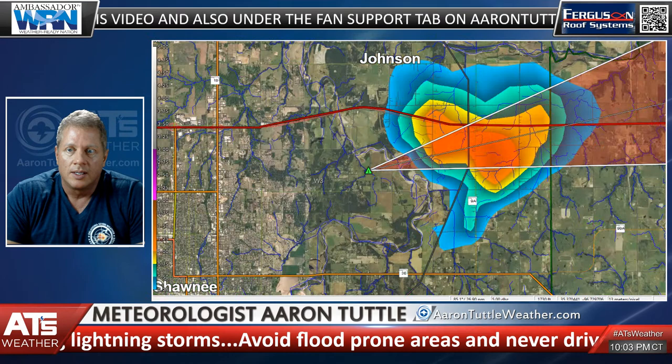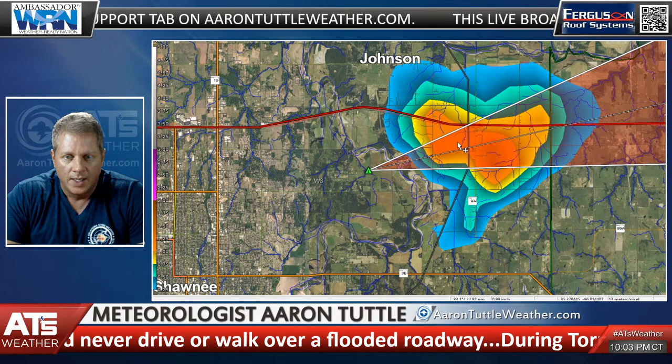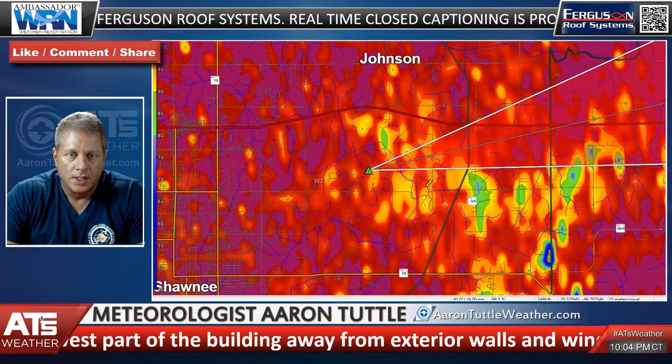Let's see. What does this tell me? Hail size is about an inch and a half in diameter currently. Of course, that's not what's upstairs. Upstairs is still pretty big. Okay, so I'm going to focus your attention here. We'll do a little weather classroom exercise.